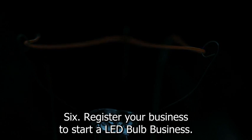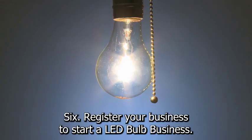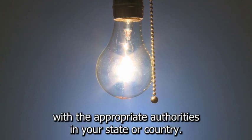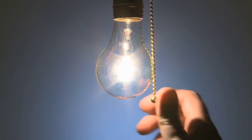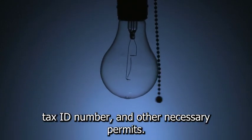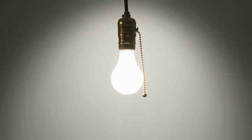6. Register your business. To start a LED bulb business, you need to register your business with the appropriate authorities in your state or country. This involves obtaining a business license, tax ID number, and other necessary permits.